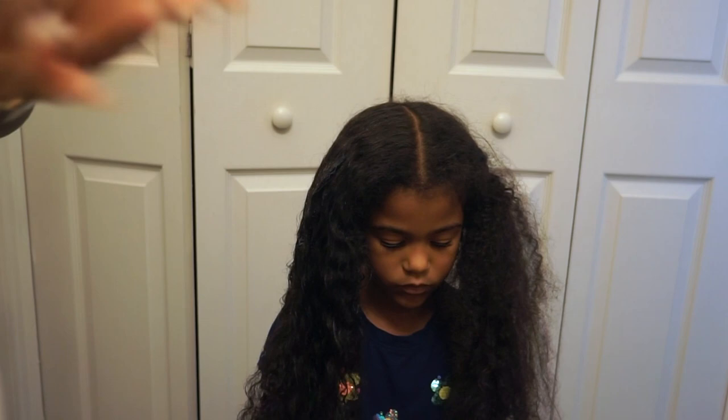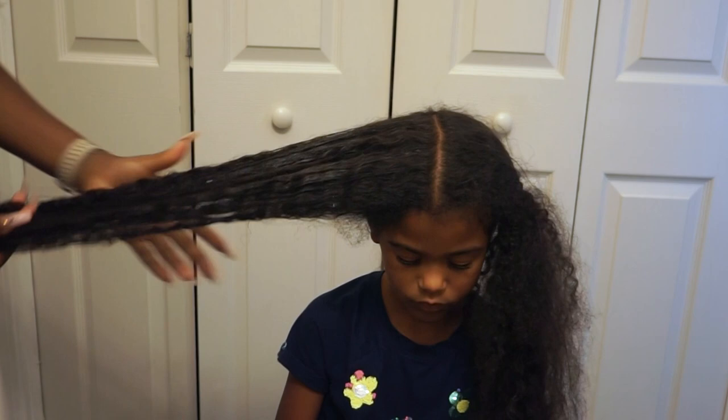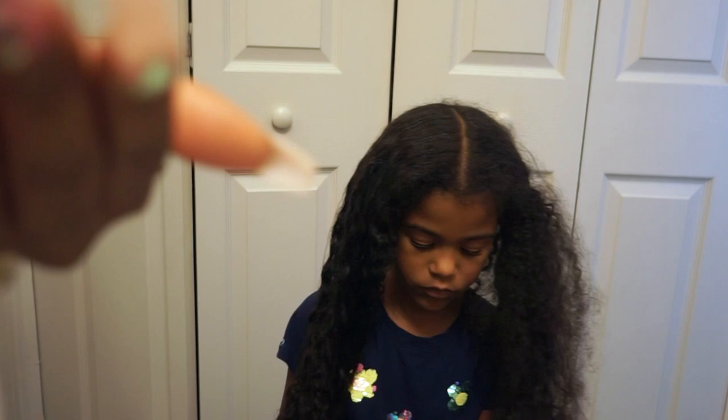And I just like to use this to help me detangle her hair. I know that there are other self-proclaimed detanglers, but I just feel like conditioner is one of the best detanglers. Conditioner and some water.